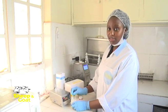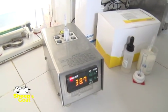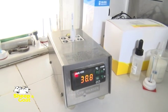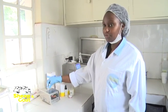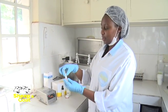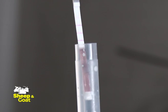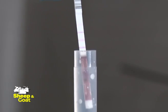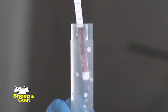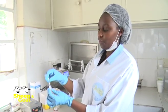Now that we have seen it doesn't have cow's milk. So this is our strip, and then we are going to give it like just a few seconds. So our results for antibiotics are out, and here are our results. Our milk doesn't have antibiotics. When milk has antibiotics, the lines running across the strip are going to be faded. Our milk sample doesn't have any antibiotics, so it's good for processing.